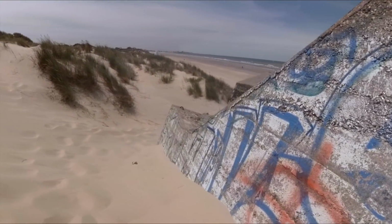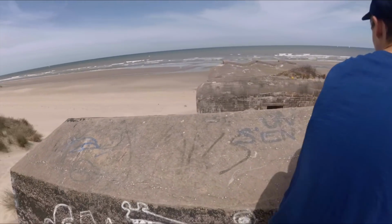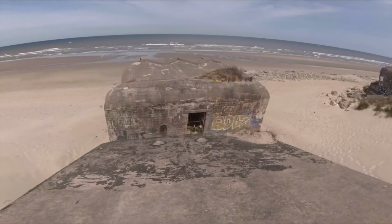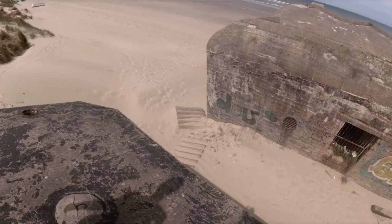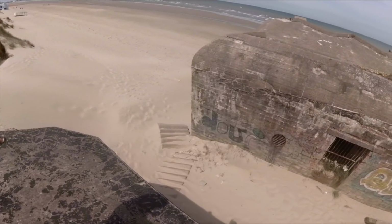If we climb up here, we might be able to get a bit further onto it. This is currently on top of one of the batteries, and in front of us you can see one of the casemates, which we'll take a look at in a minute. There's also the remains of a stairway down there, which may have been used to come up to these when they were originally built, but since they slipped off the cliff, the stairways have crumbled and have been left.